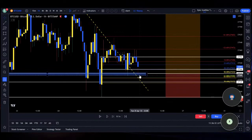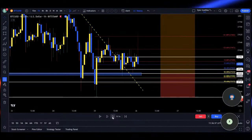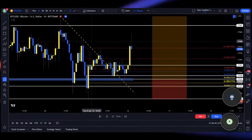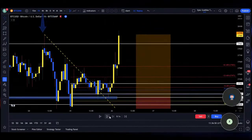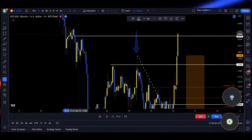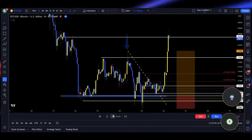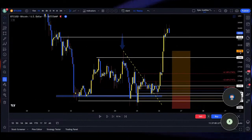See, it tested it again, right? Test one more time, and then what will happen? Bam, go up, go up, bam, again. TP here. Your next TP is here as well. Here, this one. This is a bearish order block. Look right now. What will happen? Reacted. You did your retrace.